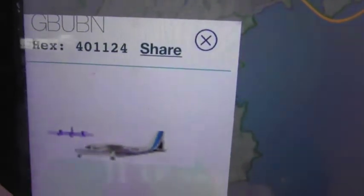So as you can see, the registration is G-BUBN. I've never seen that type of plane before, though. So yeah, as you can see, that's the top of this one here. That's the Britten Norman. So yeah.